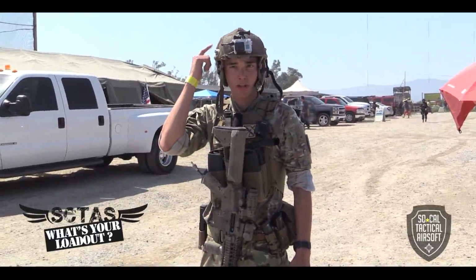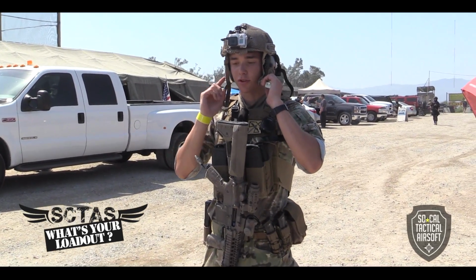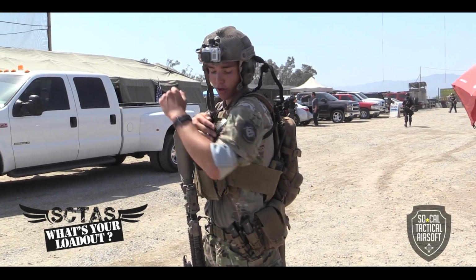So my loadout is right here. I'm running an OpsCore carbon fast helmet, and then I have the, what's it called, the Impact Sport headset, so that I can run it down to my push to talk, and then my radio so we can run comms.